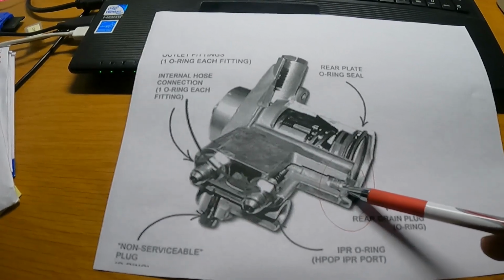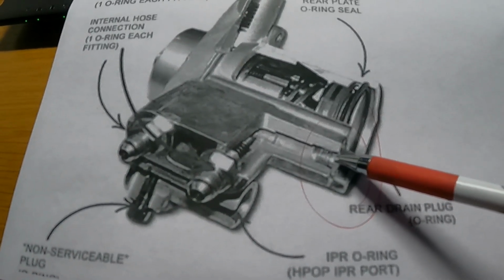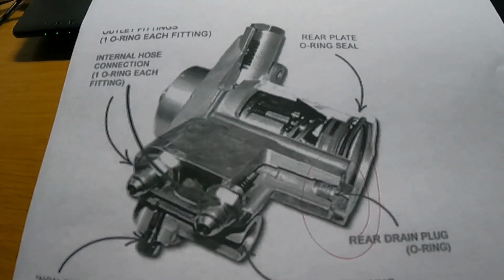something, but it's weeping all around the nut as soon as you start it. And I think what's happening is once this oil pressure gets good and hot and this rubber expands, it's just rolling out of there. So we shall see.